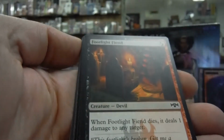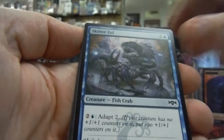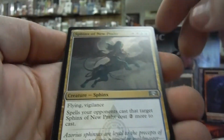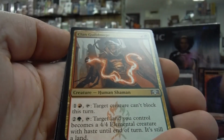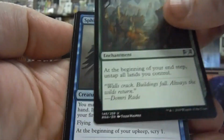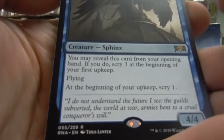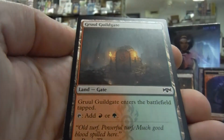We've seen a lot of these cards already, so we'll probably push through these. Yep, we have seen all these. Okay, here's our first in common. Sphinx of the New Parv. Clan Guildmage. Always keeping an eye on this enchantment. And Sphinx of Foresight. You may reveal this card from your opening hand, and if you do, scry 3 at the beginning of your first upkeep. Wow, pretty strong opening ability. Cool to see that.